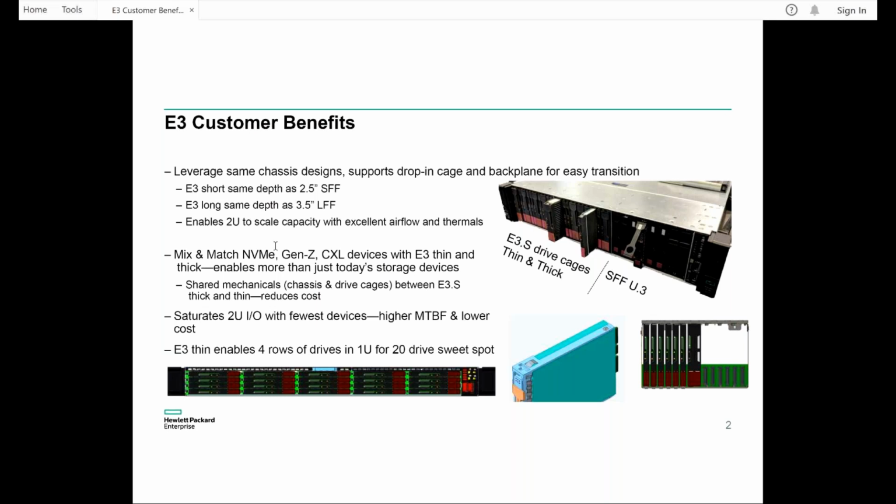Oh yeah, hot swap is required. If you look at some of the big data tubs, they are drives that drop in from the top. You slide them out and drop them in. But then that's why we have the E3 long.